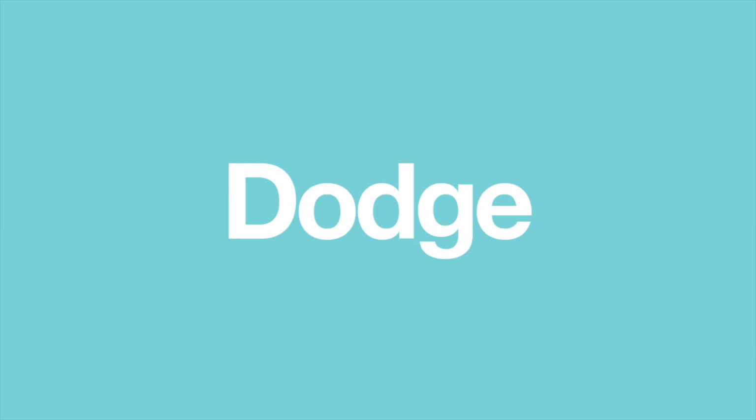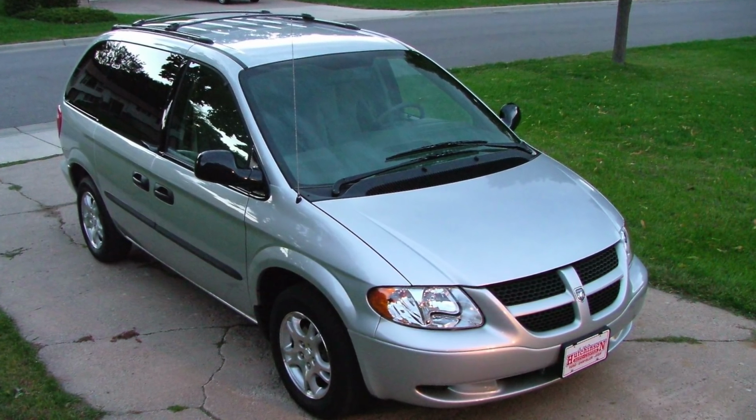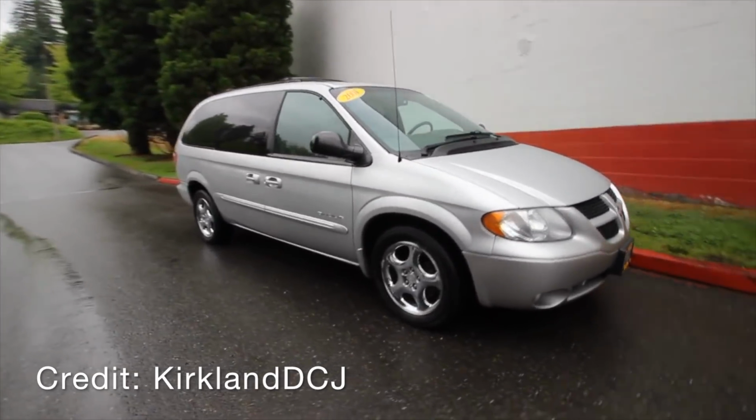Number 4. Dodge Caravan. Okay, hear me out on this one. Yes, it's a minivan, but with an asking price from just $700, you can have a lot of fun for the money. Yes, it's also front-wheel drive, but with space for 6 people, you can carry all of your friends about.